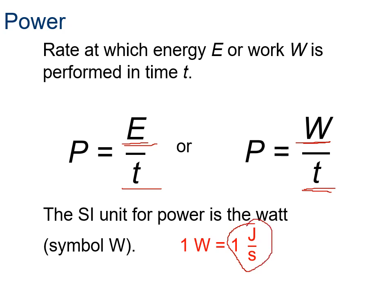Well, we learned when we were learning about electrical circuits that we measure power in terms of watts. 1 watt is equal to a joule per second. So when you are measuring watts, you can convert 1 watt to 1 joule per second.